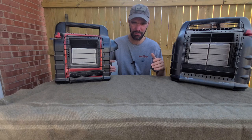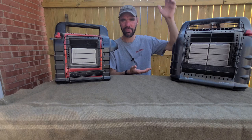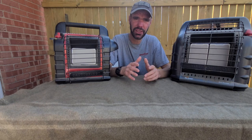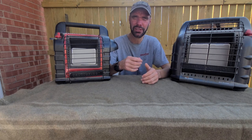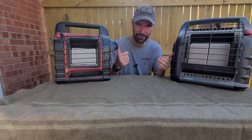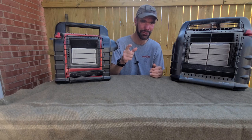They'll run off of either the small camping canisters or, you know, your standard barbecue grill type bottles, however big you use on your grill. They'll run off of those just fine as long as you have the adapter hose and the filter. Don't forget the filter, because that's important. I have torn these up before from not using a filter on that hose.